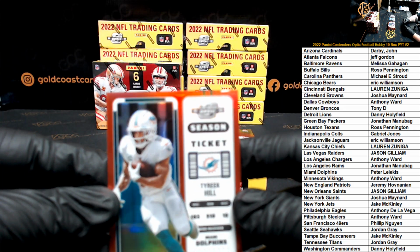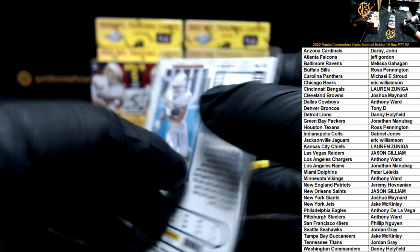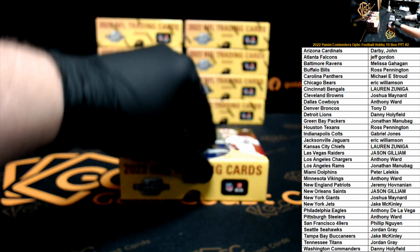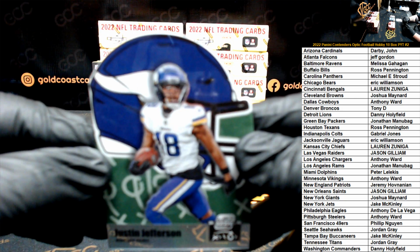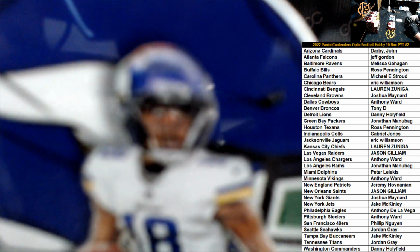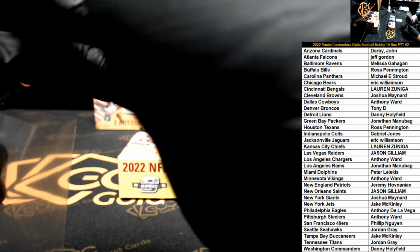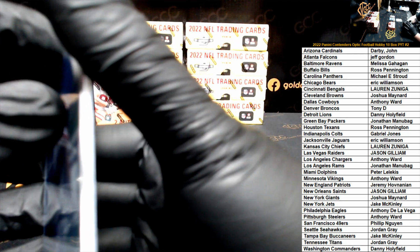And we have a red season ticket, Tyreek Hill. To 175, 174 of 175. And then the parallel, X's and O's, Justin Jefferson die cut. All right, that was box one. On to box two.